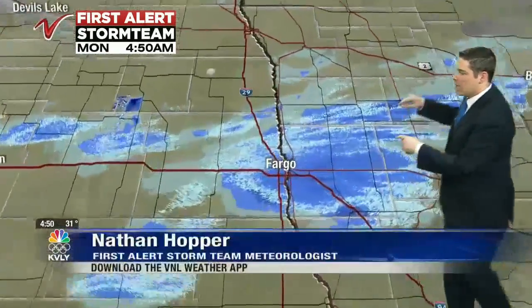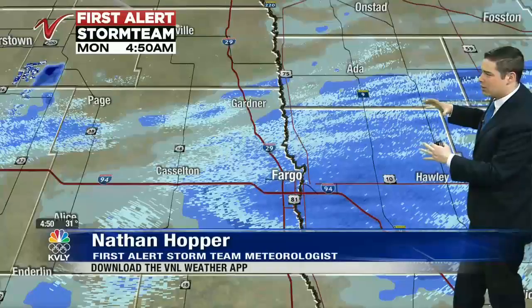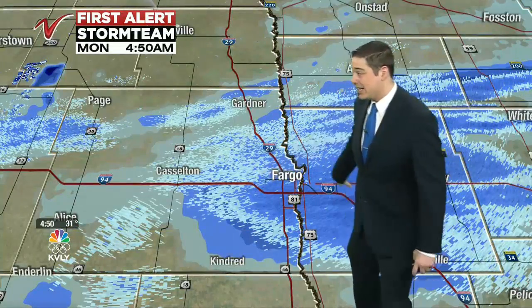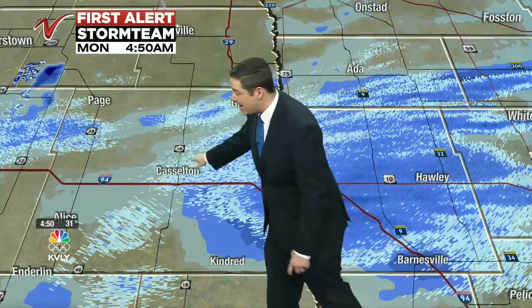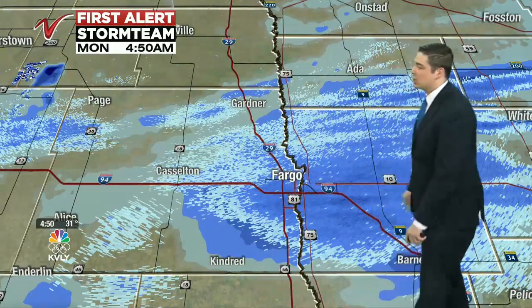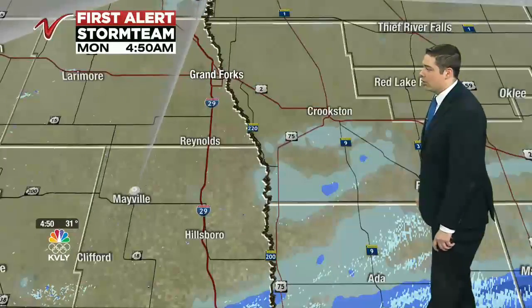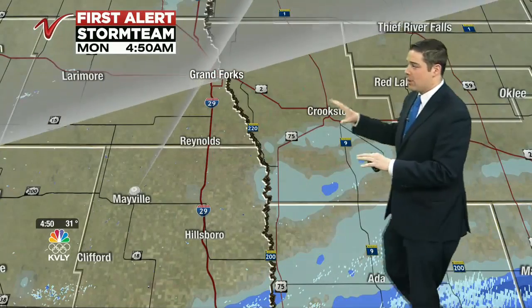Closer to home, we'll see some of those darker blues as some pockets of that heavier snowfall. So Halstad, south of Ada, just outside of Gardner, and exiting the FM area as well. Castleton is still seeing some of those light snow showers, and Kindred maybe seeing some of those snow showers pick up as well. But looking toward Grand Forks, it looks like the snow up there is done, but the roadways have seen the snowfall.